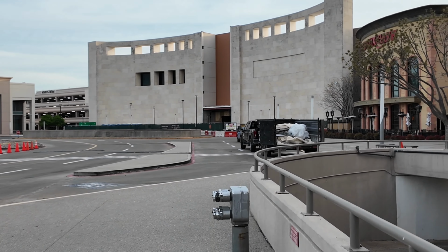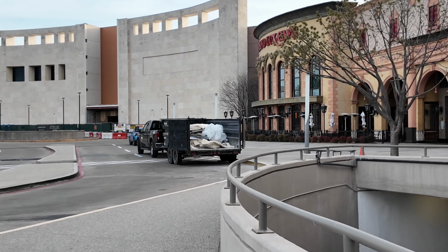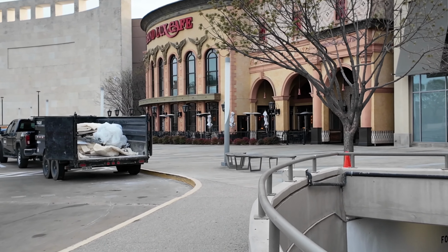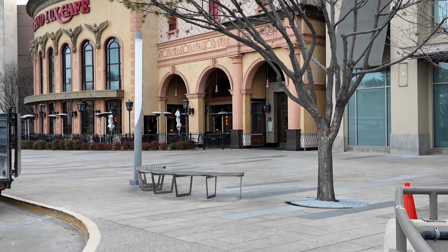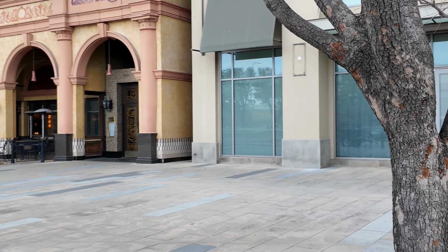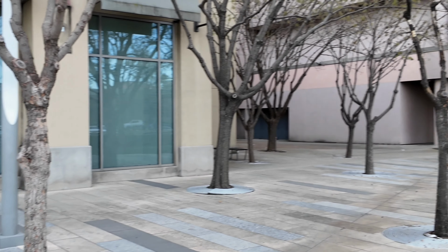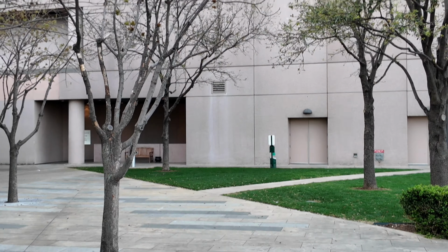All right, hey, it's morning time here in Dallas. So I'm just gonna walk around outside of the mall. The mall's not open yet. It's around 8 a.m. So last day in Dallas. I'm gonna fly out tonight. Our Westin hotel, which is this tall building up here.